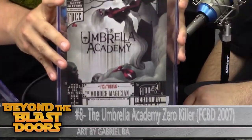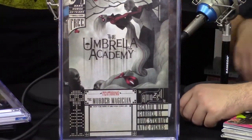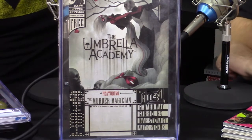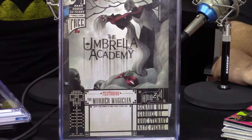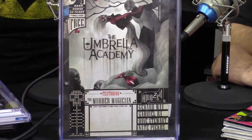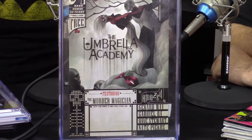This was on Free Comic Book Day, and it's The Umbrella Academy, a series by Gerard Way, who I fell in love with. I mean, not romantically, but I'm a fan of his work. I hit about, I guess, freshman year of college, 2006, when The Black Parade came out. Welcome to the Black Parade, and My Chemical Romance, and obviously Gerard Way is the lead singer of that.